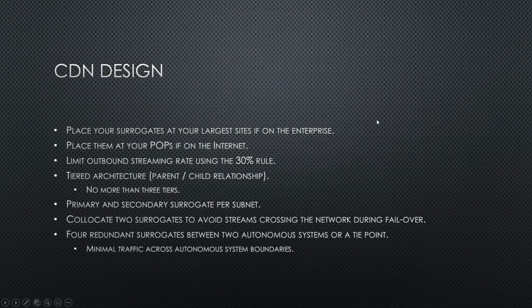CDN design. Okay, so when you're designing a CDN, some things you've got to keep in mind. Place your surrogates at your largest sites if on the enterprise. Place them at your POPs if on the internet. Limit outbound streaming rate using the 30% rule. That's definitely something you want to do, and that's something we did by design. When I implemented this CDN, we already had a CDN implemented, and I had to reverse engineer how it was done originally, just to understand how a CDN works and how a CDN is meant to be designed.